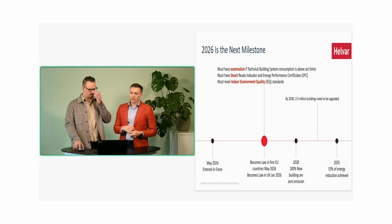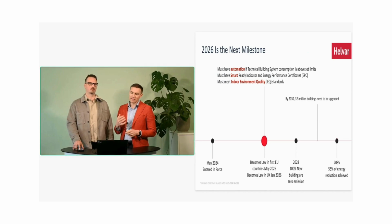There are multiple aspects. One part is automation, and that is the technical building system automation. And that starts first from the bigger buildings, and then over the years, the limit on the energy consumption comes down so that also smaller and smaller buildings are included under this directive and the laws that the countries will apply. There are smart readiness indicators, there are energy performance certificates, and the purpose of these is to allow us to rank the buildings so that we can understand how well they are actually performing with different aspects, be it cooling, energy consumption, lighting, or ventilation.